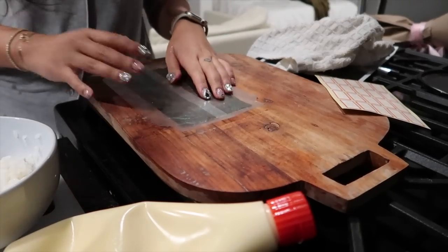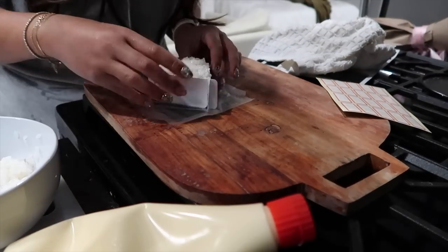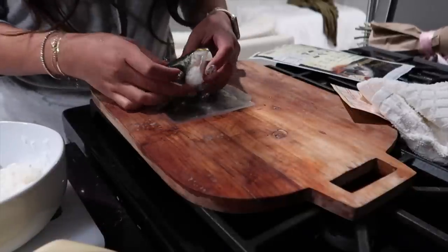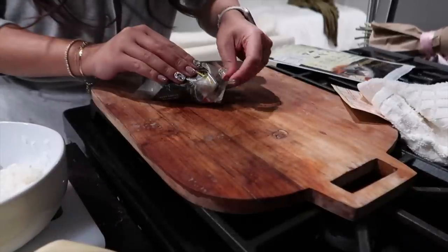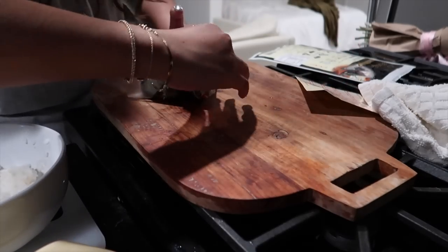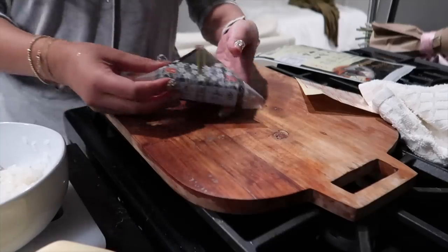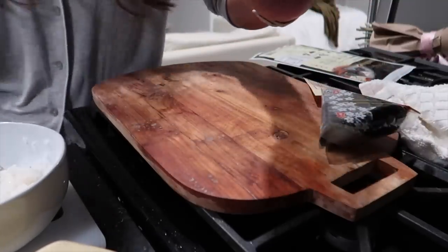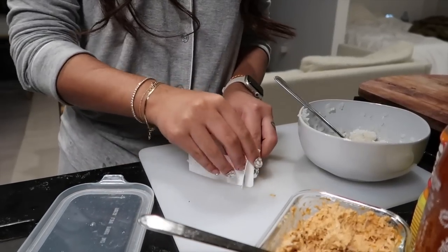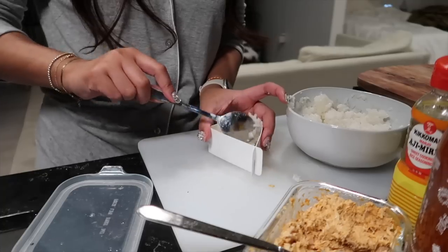Okay, and then you have it like this. Transfer this here. And then, like so. Okay, let's make another one. This is so much fun. I'm gonna make another one and leave that one in the fridge because I'll have it tomorrow for lunch.